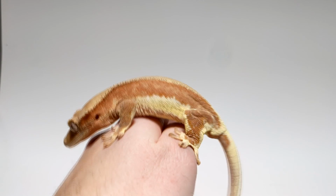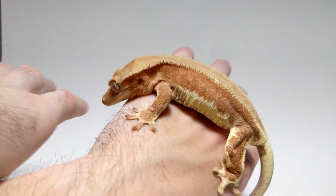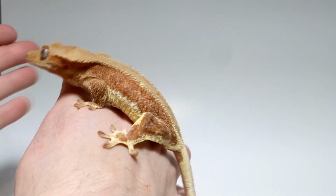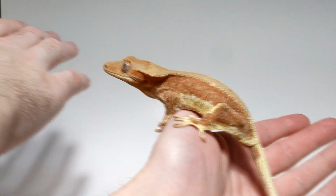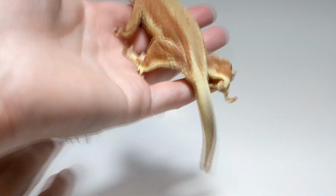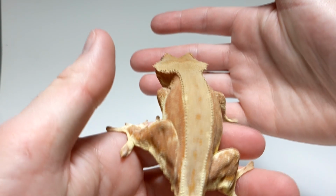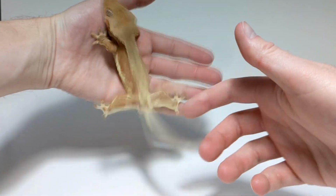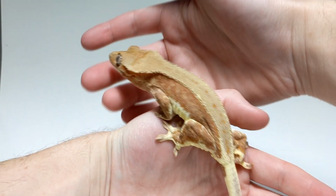But along with this, I also want to do this a little bit more educationally than I have in the past. So I'm just going to be going into a little bit more depth on why I'm pairing these two geckos together and then what their offspring might be. So if you're a newer breeder, a newer keeper, or you're just looking to spice things up in your gecko collection, hopefully this video gives you a couple ideas on some new things you could try, or at the very least you can see what I am working with.